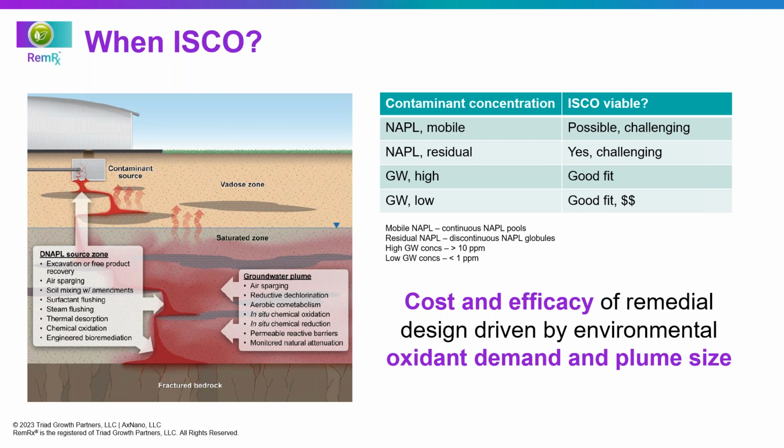So it's really site specific, as this whole business is. The cost and the efficacy is driven by the oxidant demand, being what are the target and non-target species that are going to consume your oxidant, and then what's the size of the plume, again, because it's really a contact sport, and so your radius of influence will be quite important.